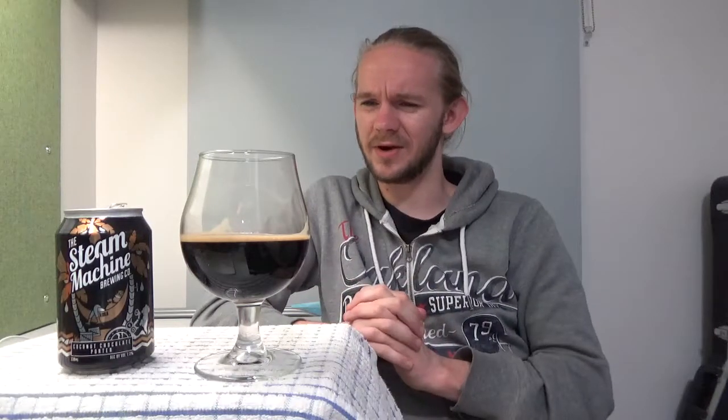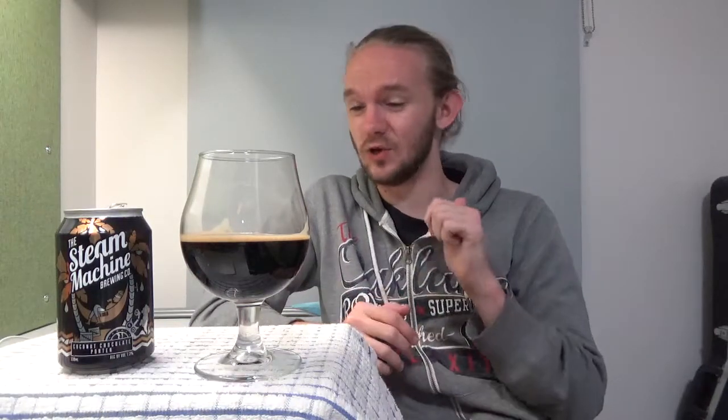It's definitely a beer that kind of falls into the middle of being a kind of traditional real ale, if you like, and kind of getting into the American side of things. But at 7.3%, it probably leans a little bit more towards the American styles. But it's a really nice beer, and for me, for Steam Machine, it gets another thumbs up.